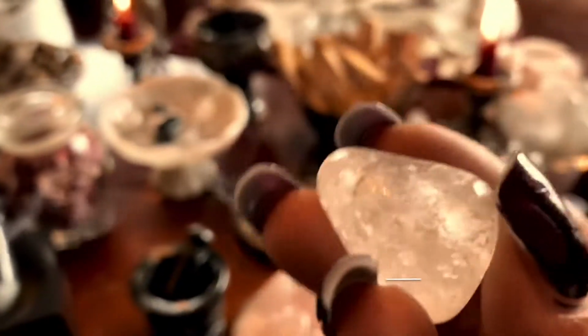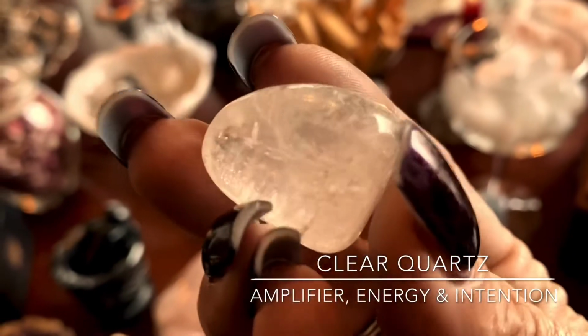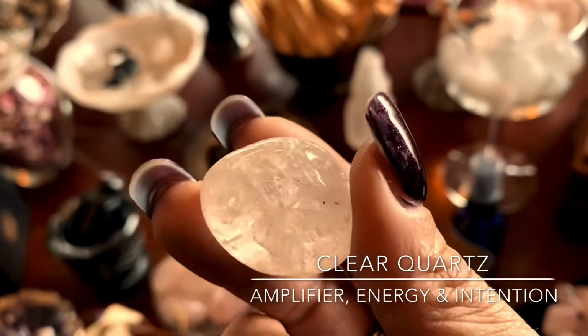Clear quartz is an amplifying stone. It amplifies the energetic qualities of the stones that it's paired with and can be found in just about every box that we offer.